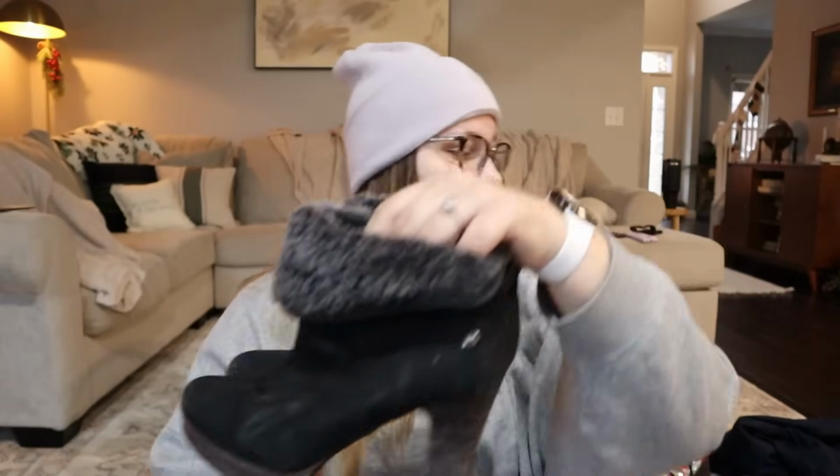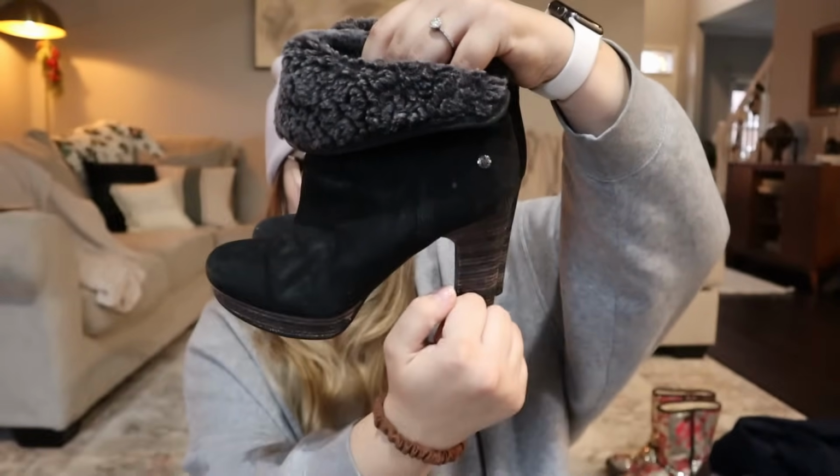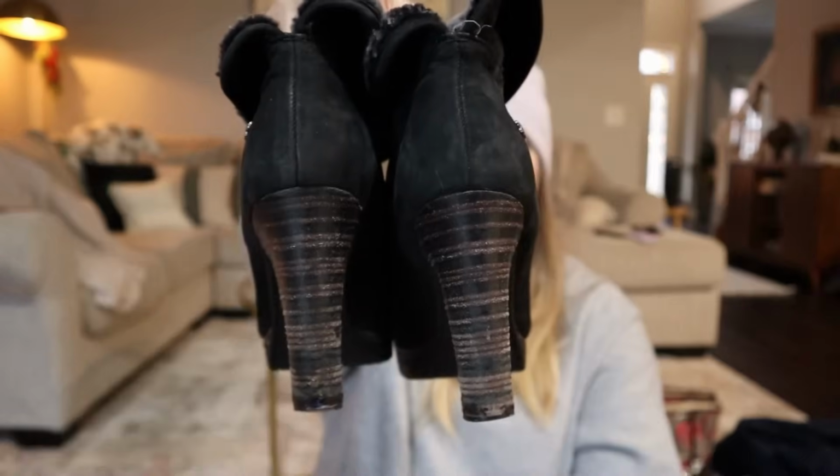And then we have one other pair of Ugg boots. I think this is the last pair, yes. But these are a more interesting style. They've got the chunky stacked heel. They look to be in pretty good condition. A black suede, and then the faux fur that kind of folds over. Really cute, actually. And then let me show you the back as well. That's what they look like. And these are in a US size 7.5.